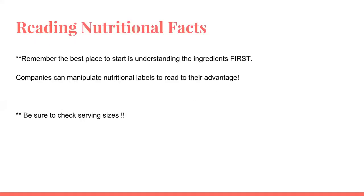So let's review real quick. Rule number 1, how many ingredients are there? Rule number 2, can you pronounce and identify? Rule number 3, what's the majority of the product made out of? So what is the first 3 ingredients made out of? And is it healthy? Do you want to eat that? Rule number 4, toxic ingredients.